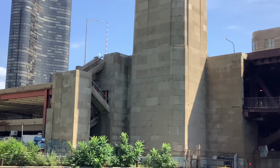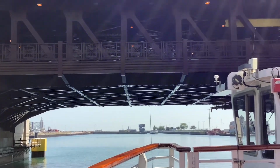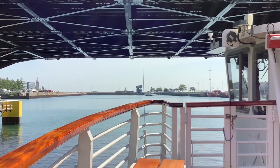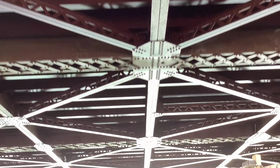And here we are passing under Lake Shore Drive, where yet more bridge maintenance is going on, although they've been working on this bridge for, this is like the third year now, so this has been kind of a heavy-duty project. They've replaced a lot of the steel here. You can see the new pieces and the old pieces.